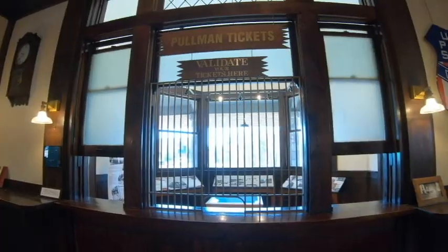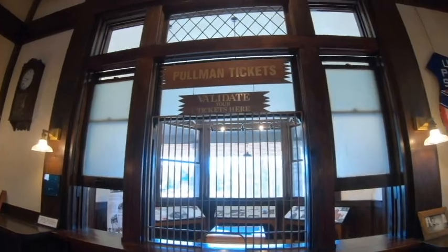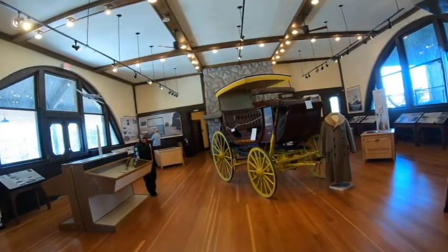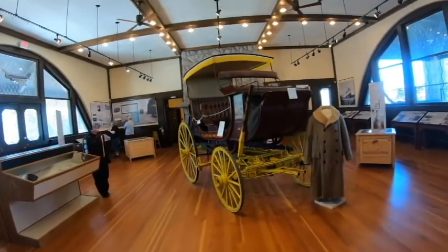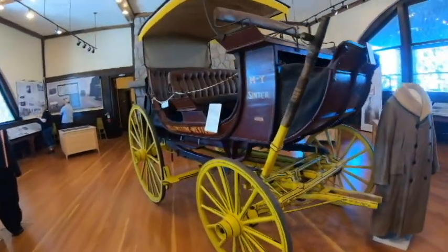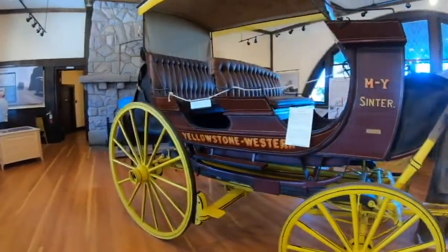The Museum of the Yellowstone is dedicated to telling the story of travel to and through Yellowstone National Park and the park's influences on West Yellowstone. The museum is managed by the Yellowstone Historical Center, a nonprofit located in West Yellowstone.